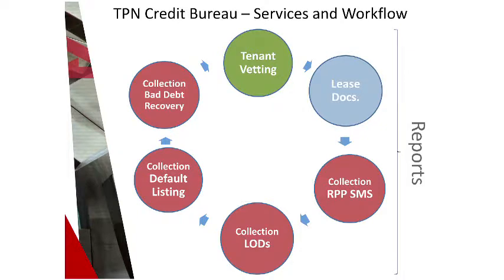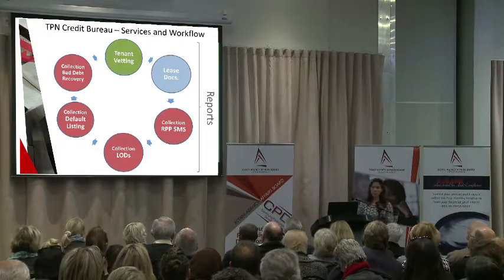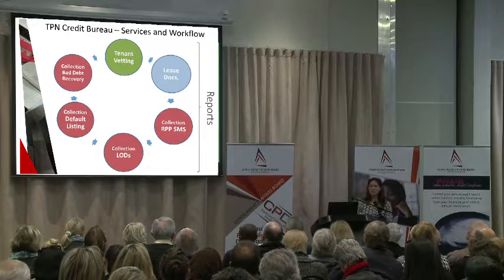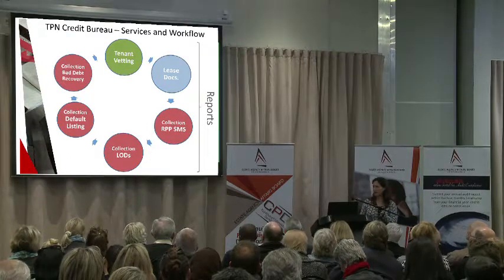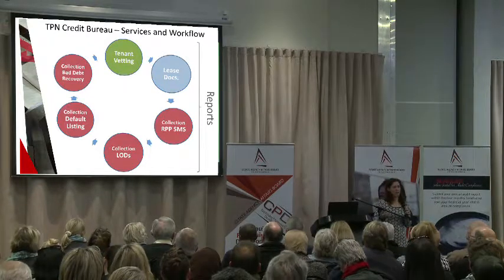So because we're a credit bureau and because we collect information on tenant behavior, one of our responsibilities is to ensure that that information is accurate information. And regularly we get tenants that will come and dispute the accuracy of their information on the credit bureau. And one of the things that we found is we need to prove the accuracy of the information on the bureau. So if our members are unable to submit accurate corroborating evidence to support the listing, it makes our job a lot more difficult to reinstate negative information on a person's credit profile.